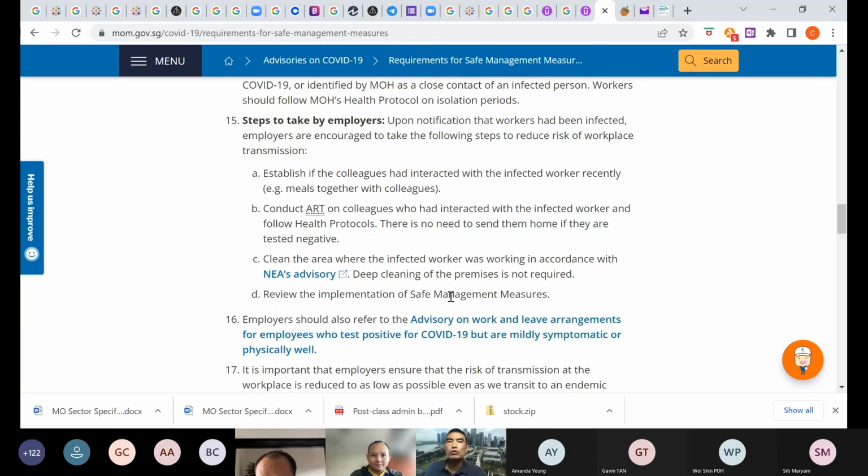To us, it helps that at least you see the heat map of where the infections are popping up, and then you can assess for yourself whether there is something to be done for that particular work zone or for the particular cohort. Because ultimately in 15D, it states that companies are encouraged to review the implementation of the SMM. So whether there are maybe temporary measures, such as wearing masks even outdoors for a few days, to try to reduce the number of infections across the cohort.